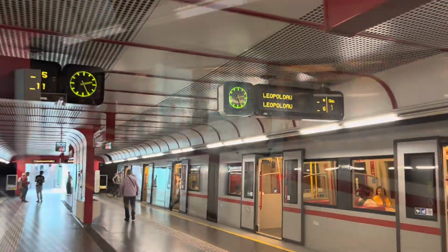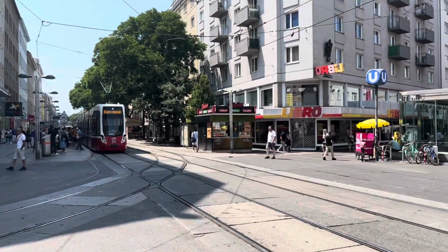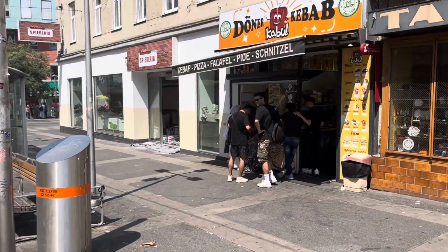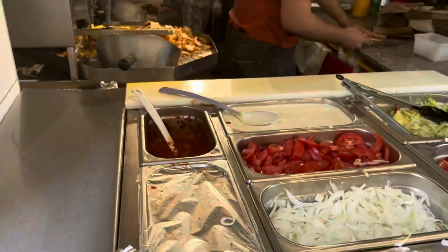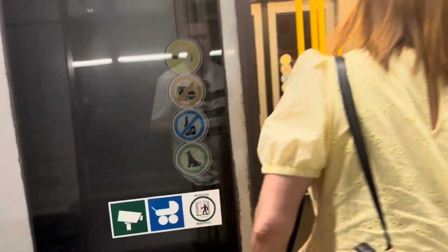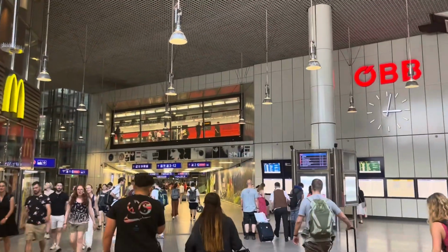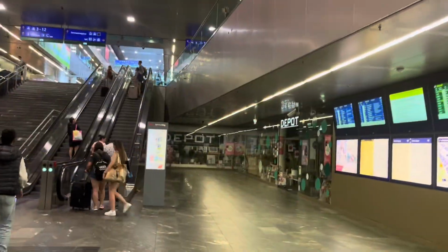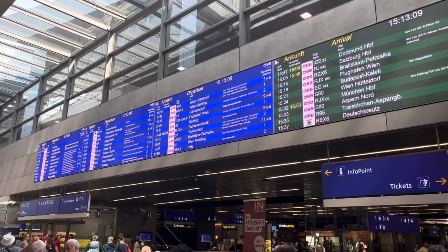This was the first area that got the above ground explore treatment, and I quickly came to realise it was kebab central. So I checked out a funky sleeping horse statue and grabbed some food, which was absolutely delicious. From here it was back into the U-Bahn for a trip to the central train station, Hauptbahnhof. A quick breeze through this huge station with stores, restaurants and coffee shops, and it was out the other side to continue heading into the very centre of Vienna.